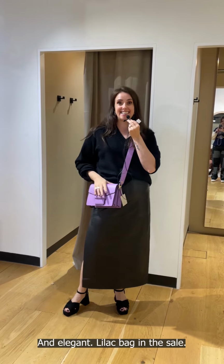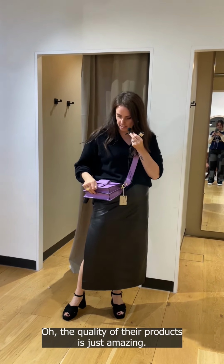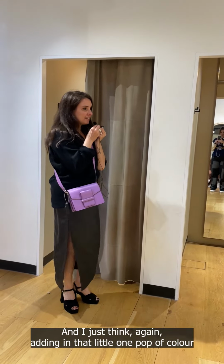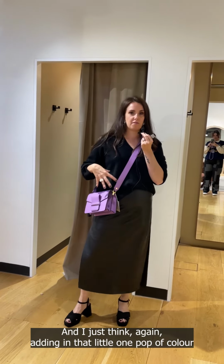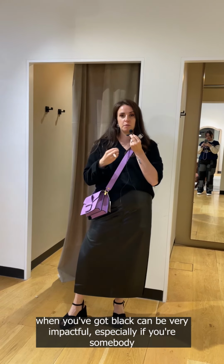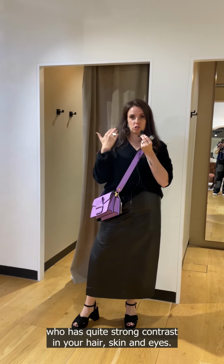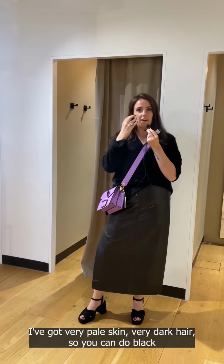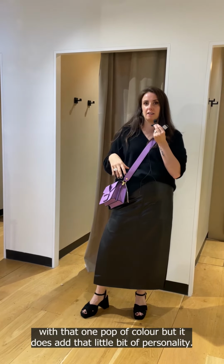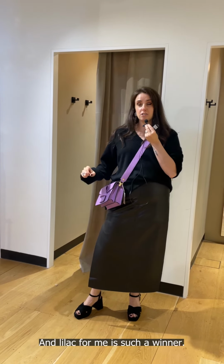Lilac bag in the sale. Oh, the quality of their products is just amazing, and this bag is under £100. And I just think, again, adding in that one pop of colour when you've got black can be very impactful, especially if you're somebody that has quite strong contrast in your hair, skin and eyes. So I've got very pale skin, very dark hair, so you can do black with that one pop of colour, but it does add that little bit of personality, and lilac for me is such a winner.